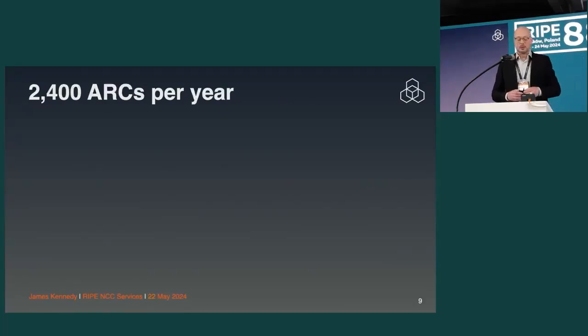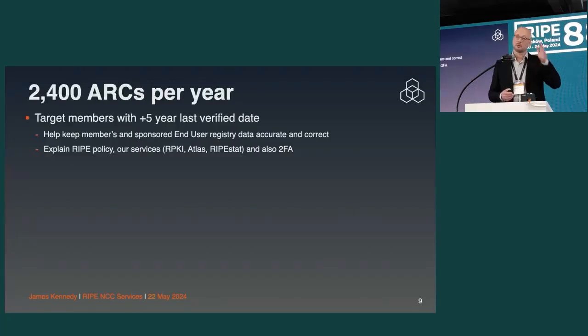Talking a bit more about ARCs, we have the goal of 2,400 per year, and we focus mostly on members that we haven't talked to for a long time, that are not verified for 5 years or almost 5 years. One aim is, of course, that we see that the information that we have from them is still accurate and up to date. And we also want to use the opportunity to get in touch with them, because they might not be aware of recent policy and procedure changes. They might not know all the services that are available to them. And one recent example was the mandatory 2-factor authentication, which is not easy for everyone. So we also use ARCs to support our members there.